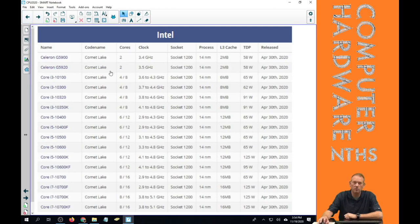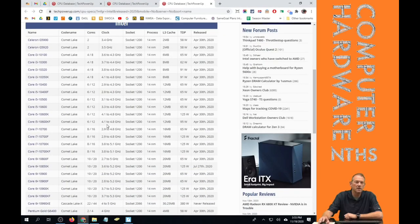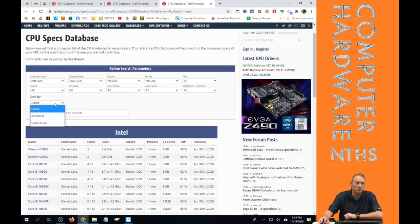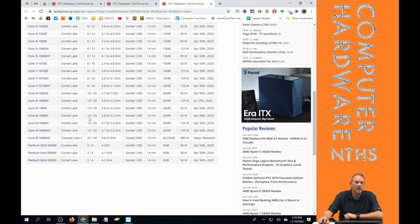I didn't go here, so you can see at this Celeron G5900, it's got a 3.4 gigahertz clock with 2 cores. And as I go down here, we've got some that are as many as... in fact, I can sort by... no, I can't sort by cores. Okay, so I'm going to look down here, and that's where we see this 10/20. This has 10 cores, but it's called hyper-threading that lets it kind of do two things at once. Hyper-threading is a nice thing that may help.